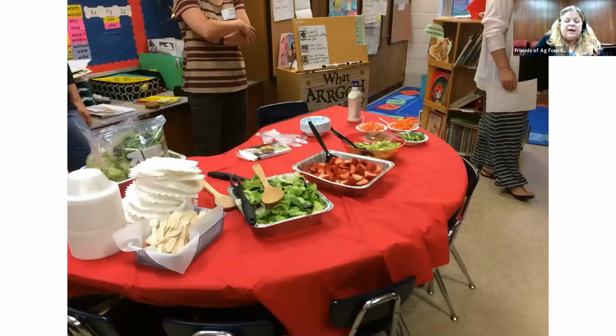One of the things my kids did, this was first graders, but we did a whole Earth Day program where we incorporated our schoolyard project. And this just shows we ate all the parts of a plant. Lettuce with the leaves, obviously the fruit, we had celery for the stem, we had carrots for the root vegetable, we had sunflower seeds, I don't know if you could see them, but we did. So the kids actually built their own salad based on things that we grew in our garden, which was pretty cool.